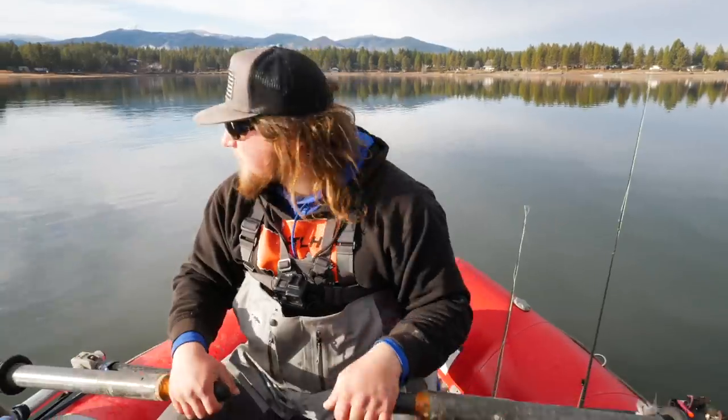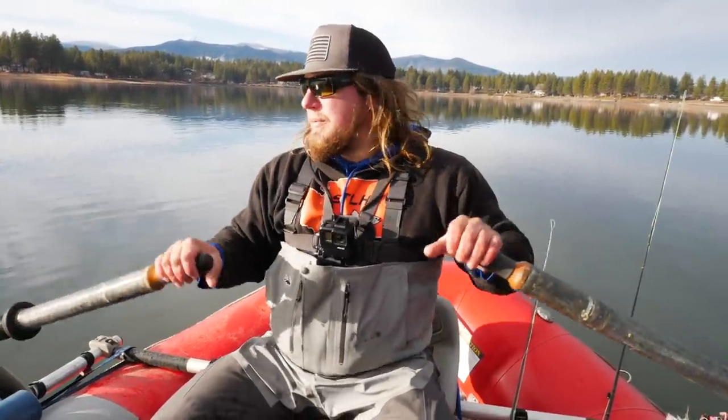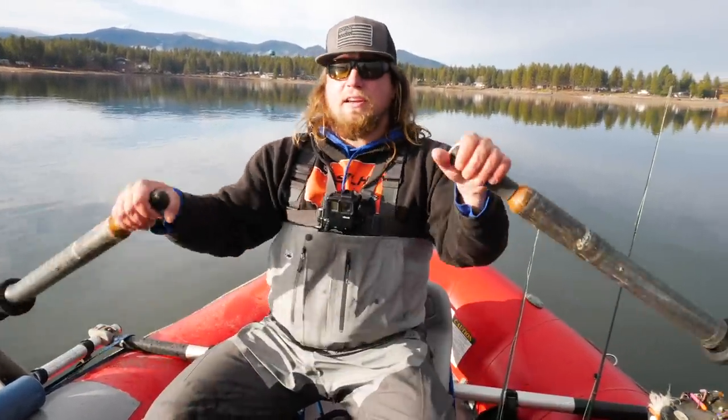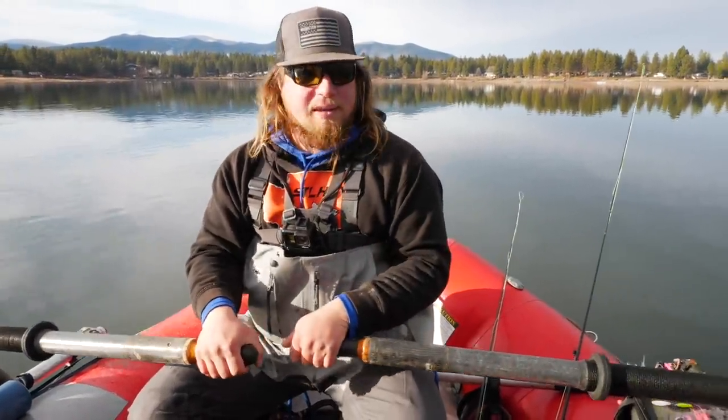So a little tactic change. We decided to try to cover more water. We were having a hard time getting our flies to get bit. We got a few fish. It's kind of been even back and forth between the flies and gear. But we decided to put the trolling rods out. We got two Castmasters off each side and a Brad's mini wiggler off the middle. And we're just gonna do a couple big circles around this lake.